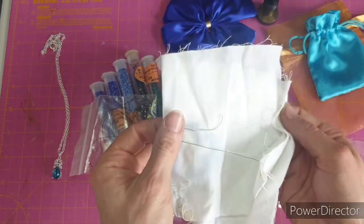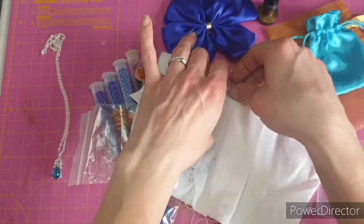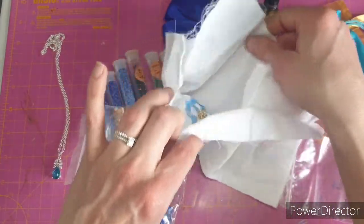I don't know what this is. Okay, this is obviously something she was making.